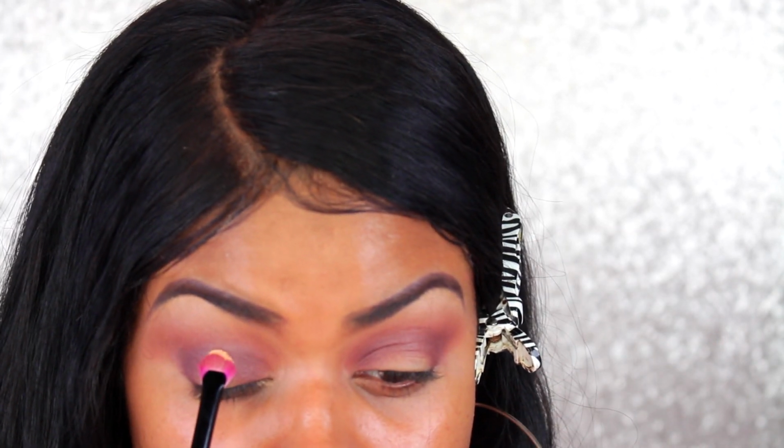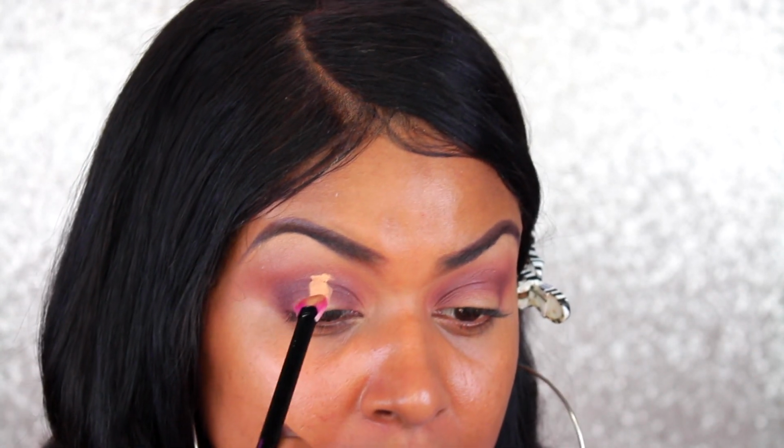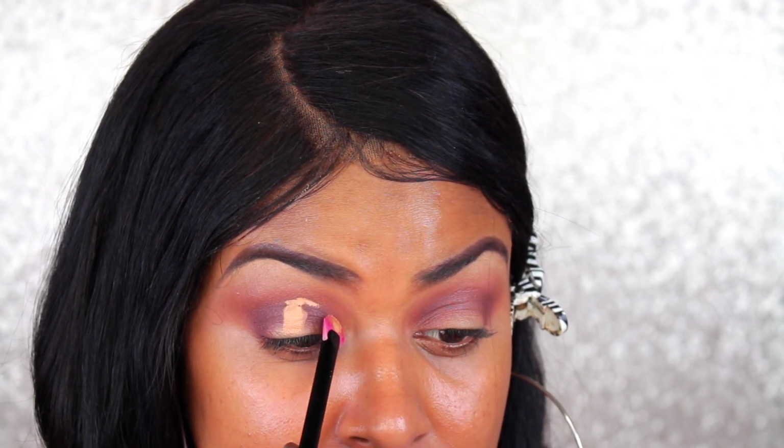colder months. So next I'm going to take Tarte Shape Tape in the color Tan Sand, and I'm going to cut the crease. This is optional, honestly, just because I feel like these shadows are so pigmented. You don't necessarily need to cut the crease unless you want that sharp line, which I'm kind of low-key going for. But I'm not going to be using a shade that's going to distinguish that line, like a super, super light white color.